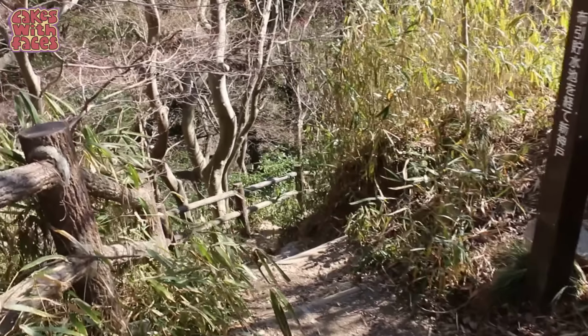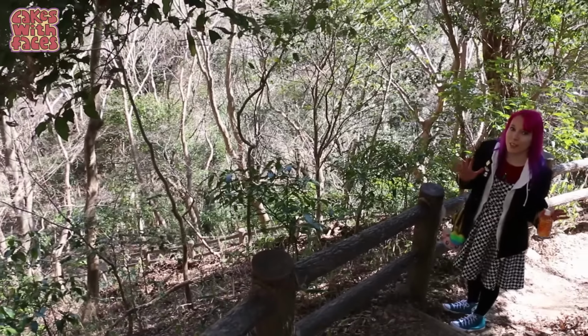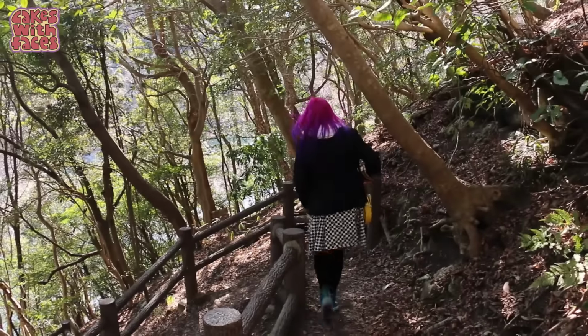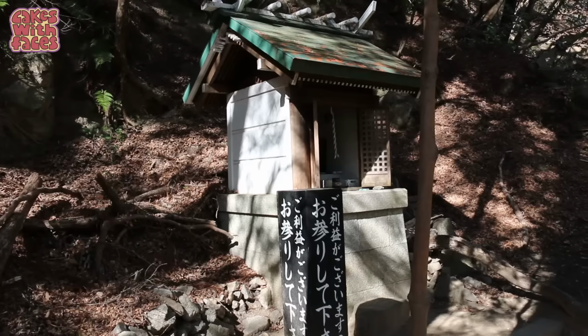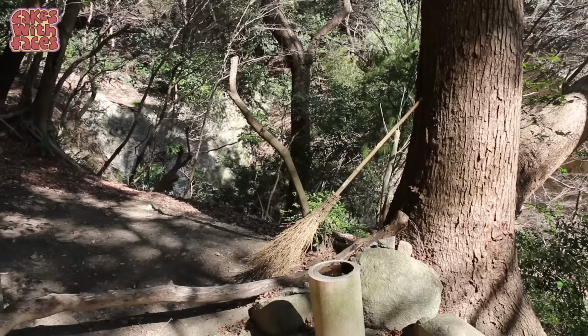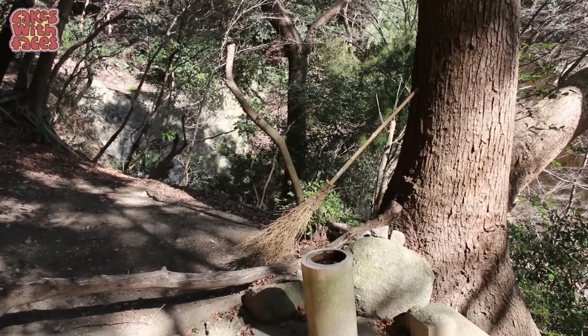And here's the start of the hiking trail. The mountainside is quite steep. There's a long series of these switchbacks going down. Could this be a tiny temple or shrine? What's that? A broom. We're keeping it nice up here.